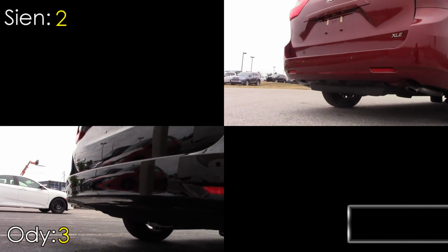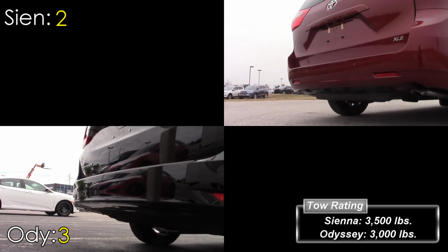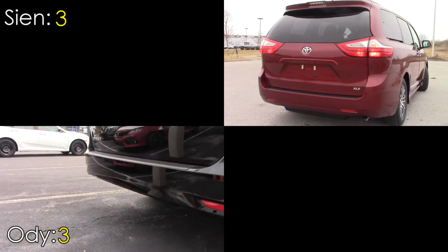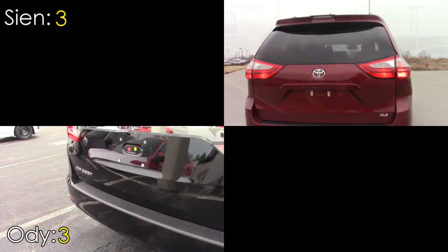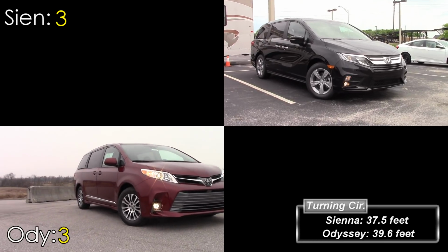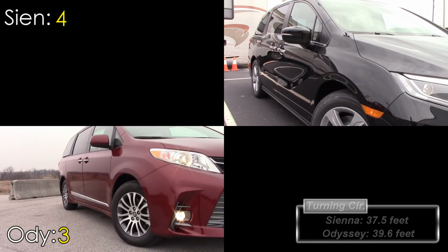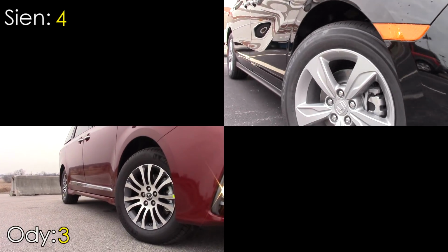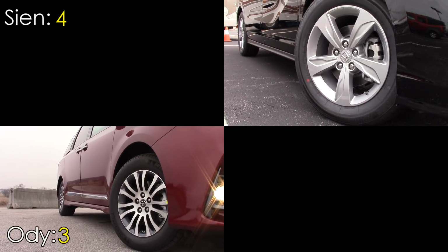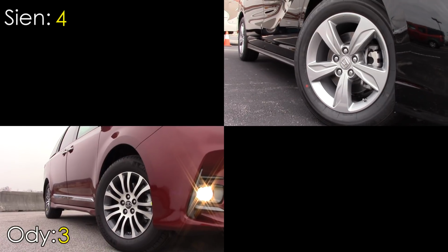While we're in the back, let's talk towing. The Sienna can handle up to 3,500 pounds, while the Odyssey tops out at 3,000. Now let's start working our way around to all the features and specs. The Sienna is the more maneuverable of the two, with a 2-foot smaller turning circle, but that may have something to do with the smaller wheels that it sports. While I like the Sienna's contrast design, 17 inches is simply too small for a vehicle this big. The Honda's 18 inches are a better fit.